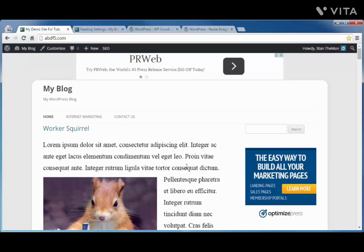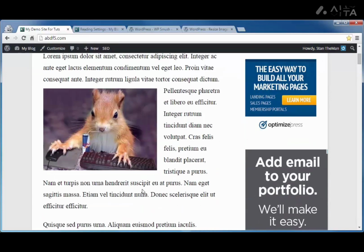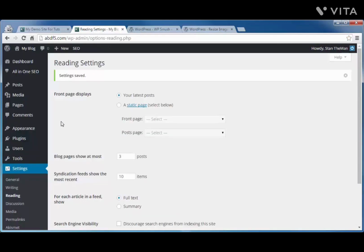Let's cut that down, again, just on the home page to just a few paragraphs and maybe an image, or just a few paragraphs and maybe a video. And we want to use what's called the More tag to cut this off at a part in the post where it will be enticing to the reader to check out the rest of the post. Let me show you what I'm talking about. Let's go ahead and check out the post for that working squirrel.